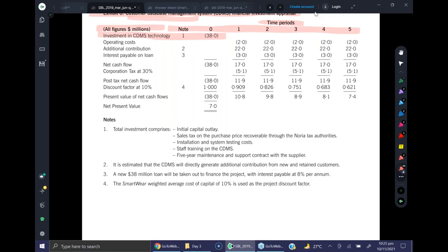Note 1, total investment comprises initial capital outlay, sales tax on the purchase price recoverable through Norian tax authorities. So okay, initial capital outlay, sales tax makes sense. It has initial installation and system testing cost. So of course we are getting the new CDMS system technology in.